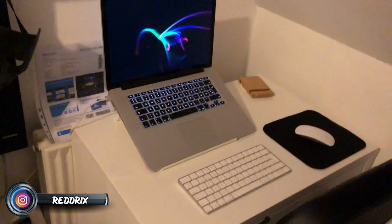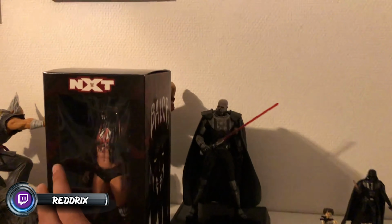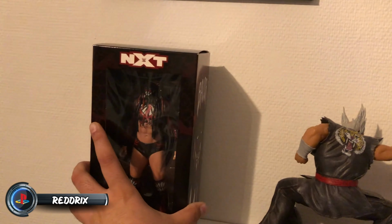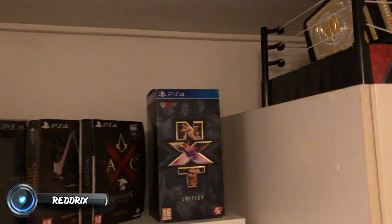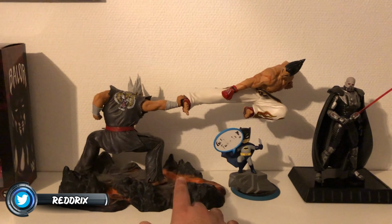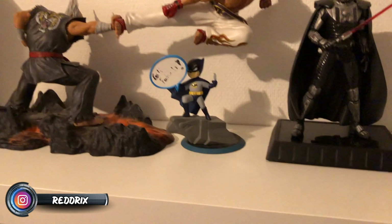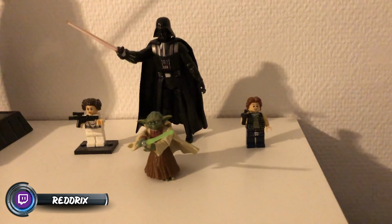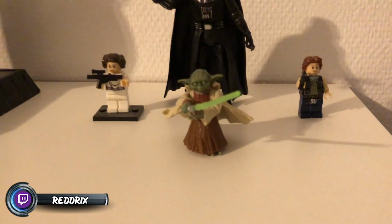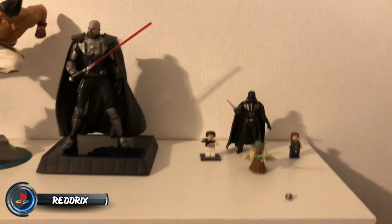Yeah. Over here we've got some more. Oops, this is in the wrong place. Finn Balor, stay there. It's from the NXT edition from that box. And here we've got the collector's edition from Tekken 7, Kazuya and Heihachi Mishima. We've got Batman, we've got some Legos and a toy Yoda. Get it? And Darth Vader, yeah.